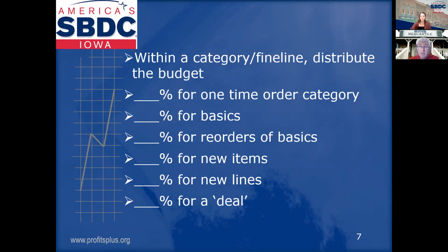The vendors have deals. It's a fine argument for making a close relationship with our vendors that say, when you've got something along a deal like that, if you call me, I always hold on to a certain piece of my budget to buy things like this. And then for general reorders of all kinds of other things, past the basics. Put all these together, and that's 100%. That is how I'm going to spend my dollars.